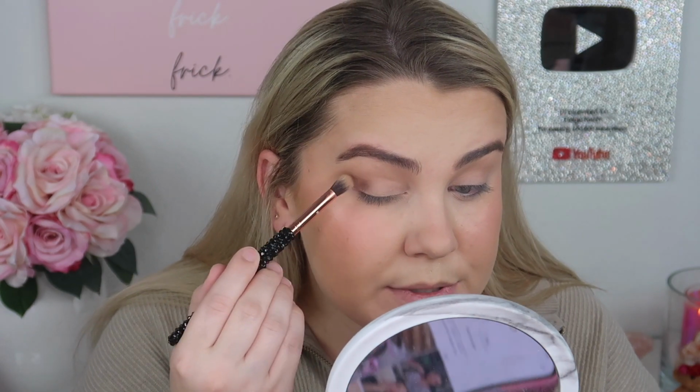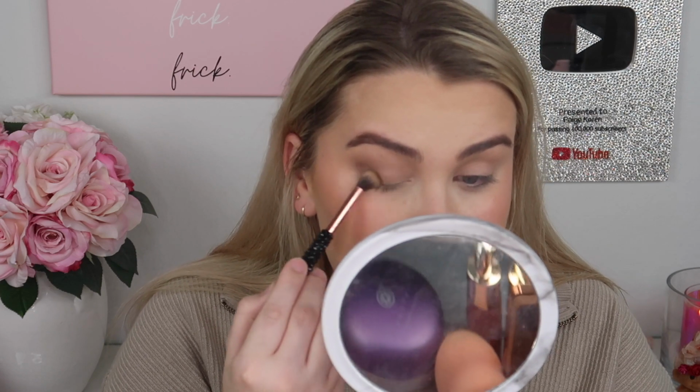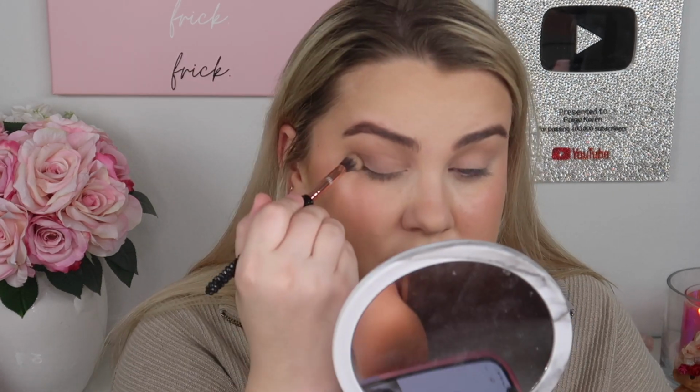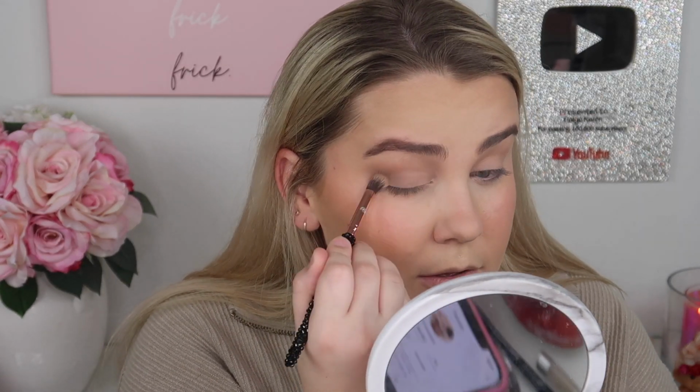Now I'm gonna take the darker shade here. I'm just gonna do a tiny bit and tap this in my outer corner just to deepen things up a little bit. The price of these palettes is honestly insane. It blows my mind that they can make this for $3, and the formula is so good. I would say the shimmers are definitely my favorite, but the mattes are still really nice and pigmented and also blendable.